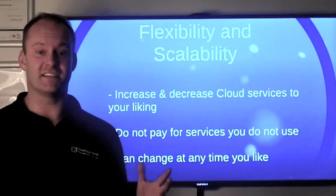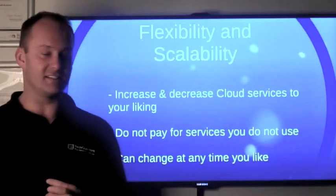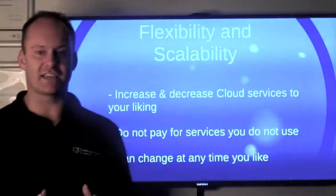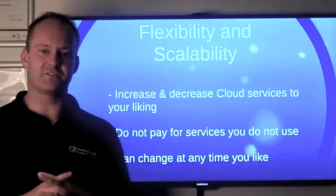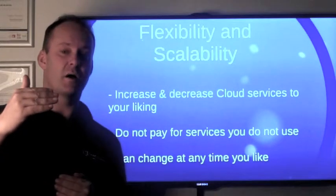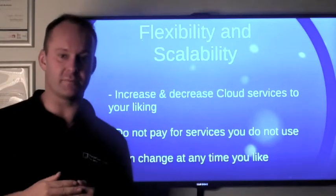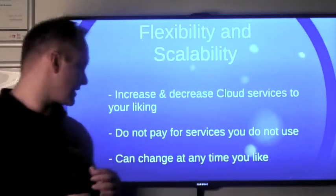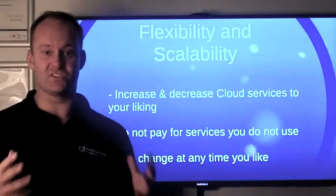Okay, flexibility and scalability. What we mean by this is, with the cloud you can increase or decrease your services to your liking. Again, let's take Microsoft Office 365 as a solution. You can up your user amount on a monthly basis and down it on a monthly basis. So your bill will only relate to what you're actually using. You don't pay for the services you do not use.